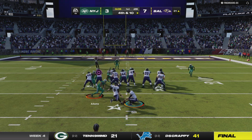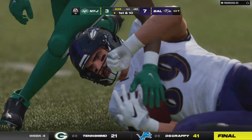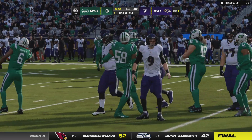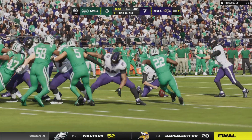38-yard attempt. Oh, they get to the football. It's blocked. Got to say, Charles, a little surprising to have a kick this short blocked. Usually that happens on the longer ones, but great job by the special teams to kind of sift through there and get a hand on it.